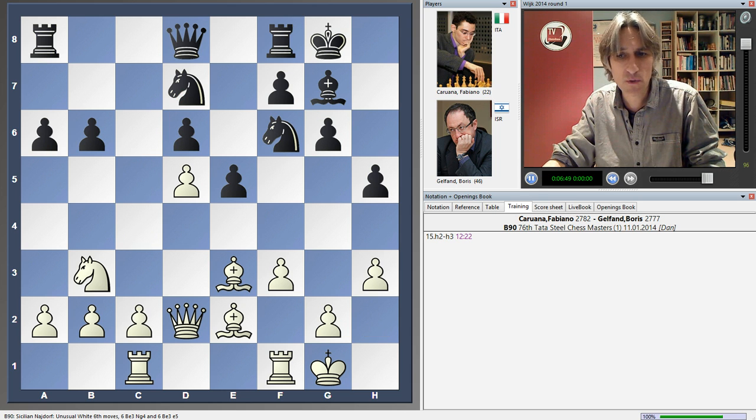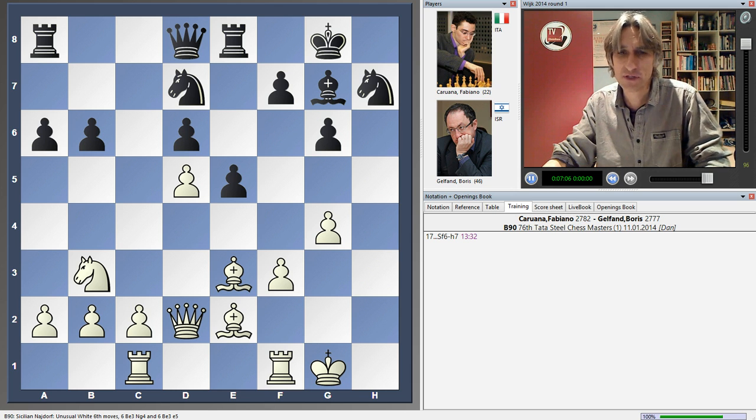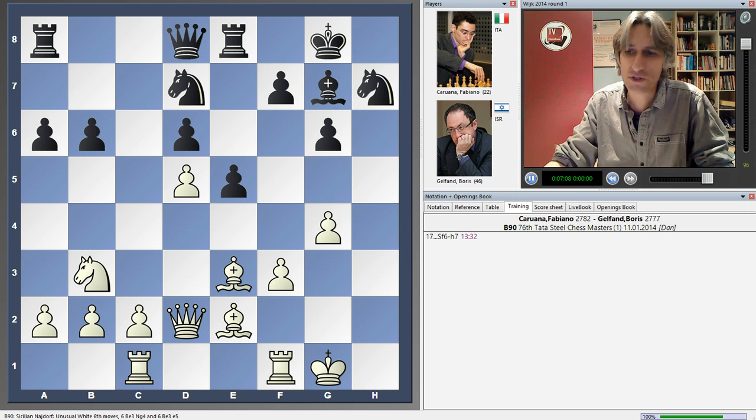So instead, Caruana switched to the king side. Very interesting strategy, and here went for it with g4. Okay, it's becoming very sharp indeed. Gelfand took, and now he went backwards with knight h7. Now, I don't like this move. This looks too passive to me.